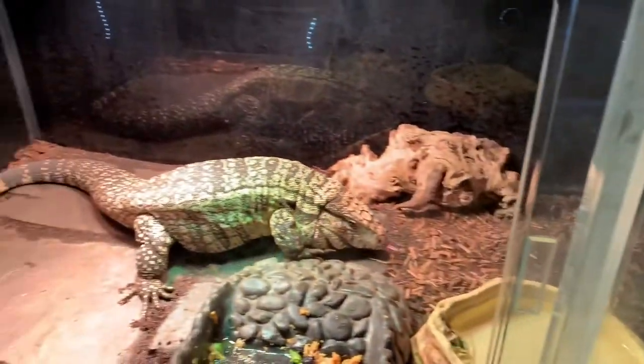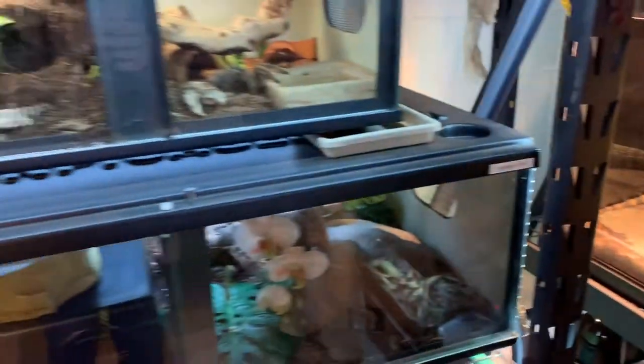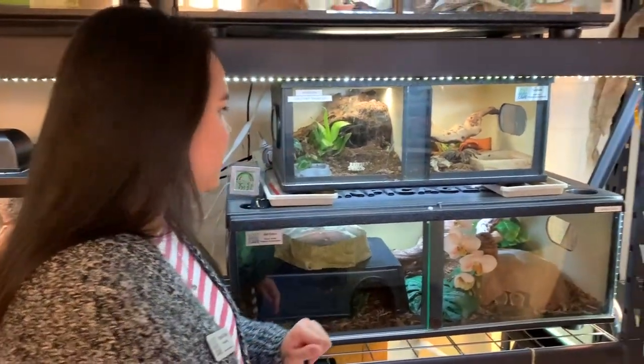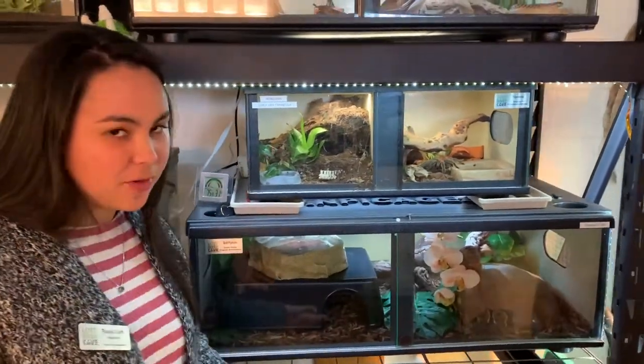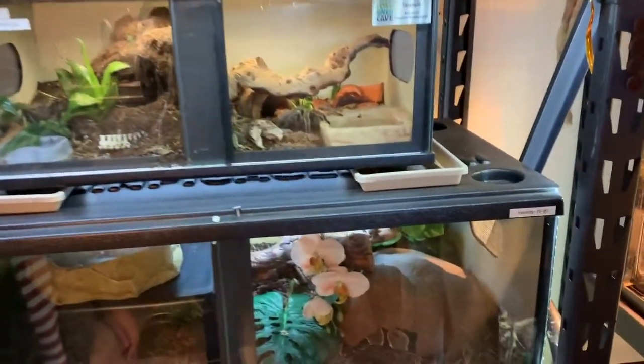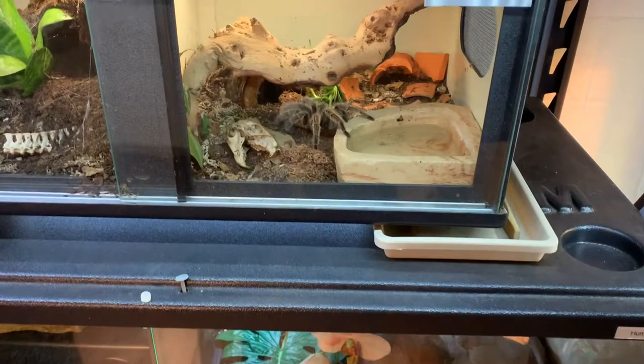So we'll move on over here to the other side. And Tosha, you want to take it away with the tarantulas? Yeah, of course. So right here, we've got two of our tarantulas. Now, they're not everybody's favorite, but they are fascinating animals. This first one over here is our Chilean rosehair tarantula, and her name is Harry.